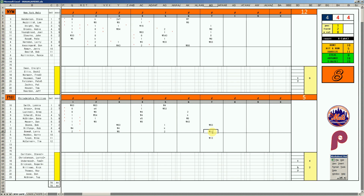12-5 into the 8th. Lou Kessinger. 4-6, double 1-10, is a base hit for Kessinger. Bob Beall, defensive switch-hitting first baseman. 2-11, third B, fielder's choice. Mazzilli, 4-7, single on a 1. He lines out. And with 2 outs, it's Ray Knight, with a strange day.